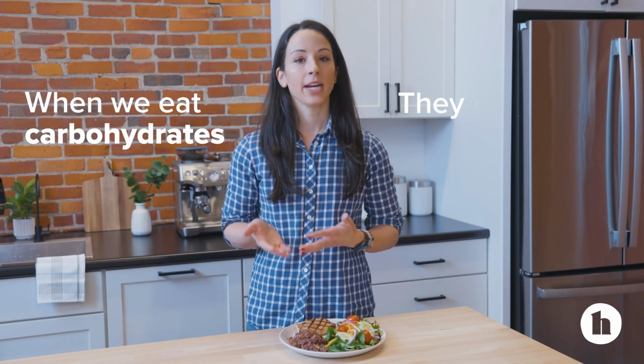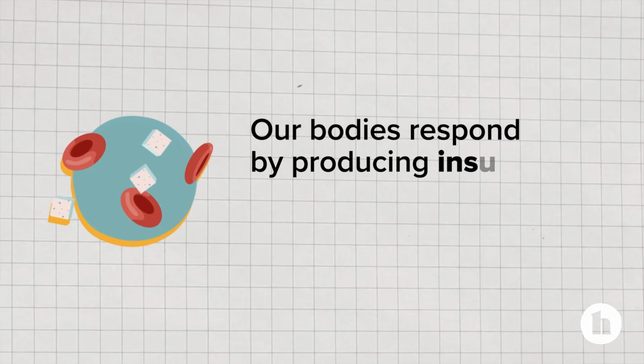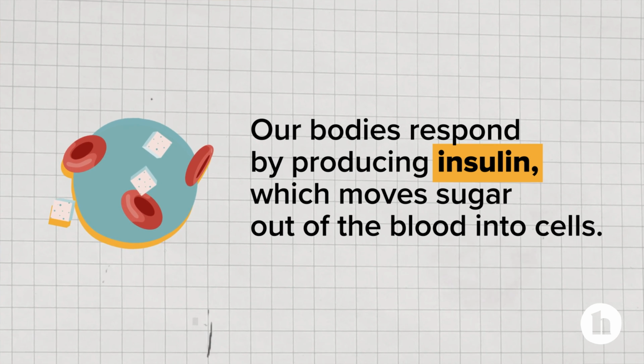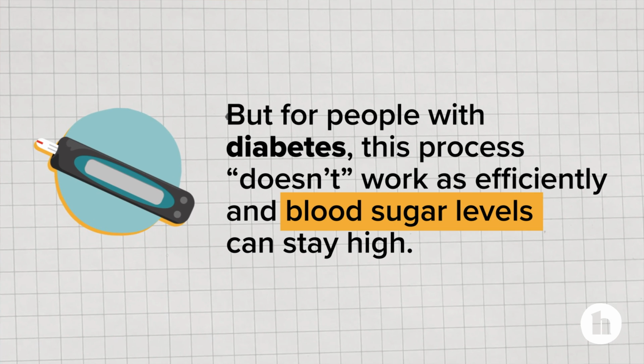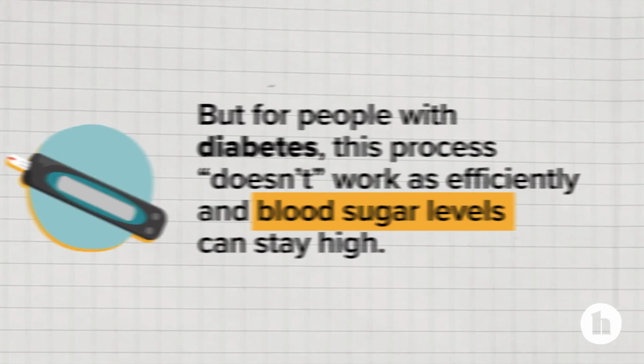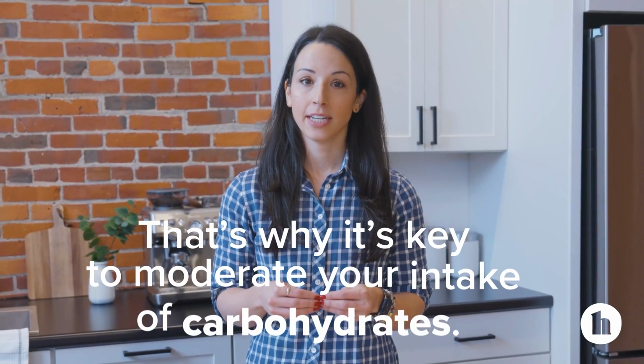When we eat carbohydrates, they raise our blood sugar. Our bodies respond by producing insulin, which moves sugar out of the blood into our cells. But for people with diabetes, this process doesn't work as efficiently, and blood sugar levels can stay high. That's why it's key to moderate your intake of carbohydrates. Here are some simple tips to keep in mind as you're making your meals when you have diabetes.